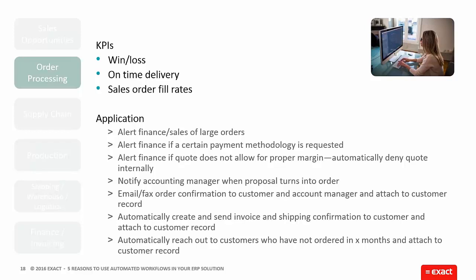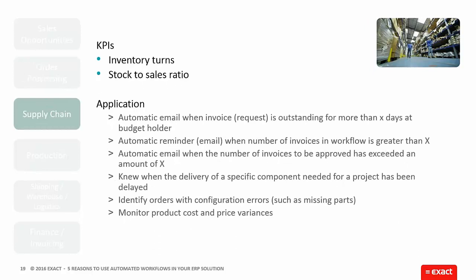Supply chain is another element. You want to know about your inventory turns. You want to know about how much you're selling versus what you have in stock. So maybe you want to send some invoices, or check the status of invoices if they've been open for a while. Hey, these have been sitting there for 31 days. Nobody's done anything with it. That's a problem, right? So it's just an alert that you can trigger on invoices. Maybe if you have X number of invoices that haven't been looked at, or if they need approvals or they've been sitting there with no action. There's tons of stuff that you can do there.